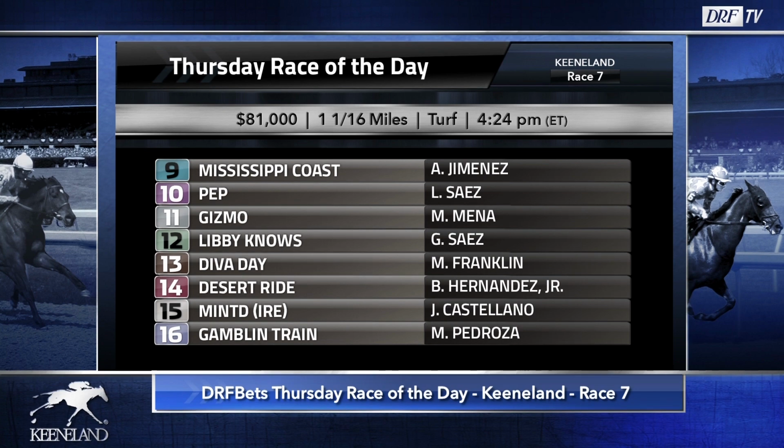Rarely get a big price on a Todd Pletcher trained runner, but the number 10 Pep paid over $28, winning her career debut on turf around 2 turns at Tampa Bay Downs. True, the Beyer was light, but it looks like she's been training right along at Palm Beach Downs, and these lightly raced, inexperienced fillies, they can jump up 10, 15 points in a hurry.